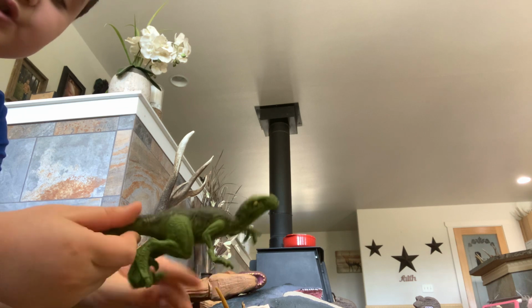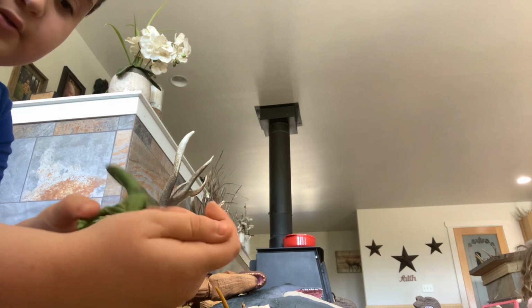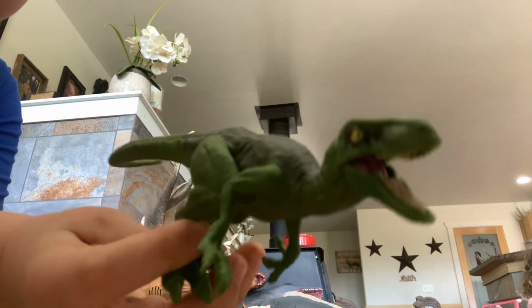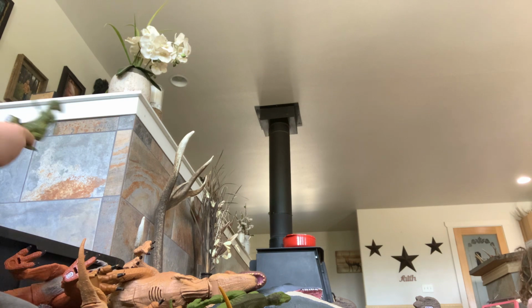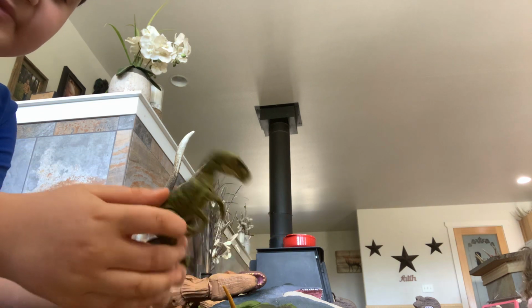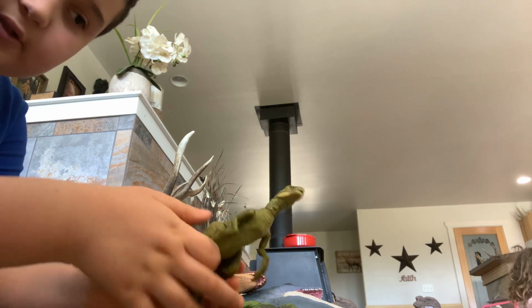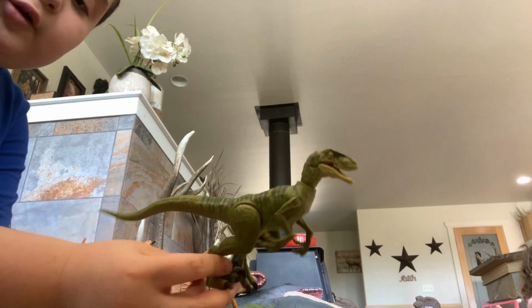Here is a normal, just a green velociraptor. Not Charlie. It is just a velociraptor. That's what they called it. But I think it's just Charlie on his legs. Then here he is. This one's Charlie. Push the button, his arms move. His mouth opens. This one I found on Walmart online. I've seen him in stores once. It's hard to find.